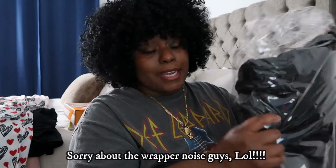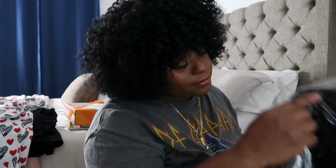This right here is a jacket. They claim it's one size. I hope it is. But I will leave all the descriptions below. That way you can kind of actually see what jacket it is. It has no buttons. It's just kind of like an open cocoon style is what they call it, jacket. So I thought it was really cute.